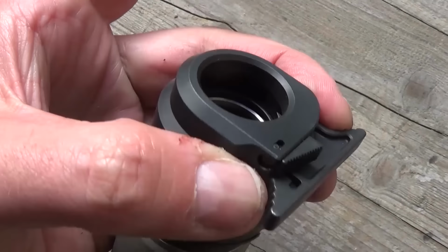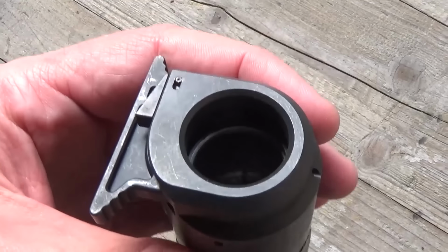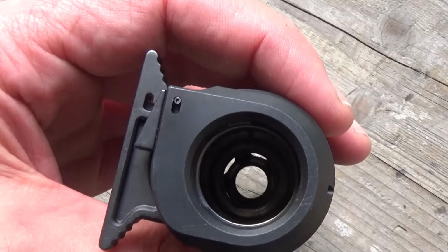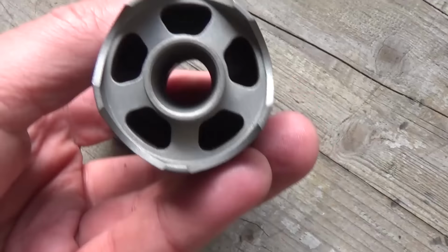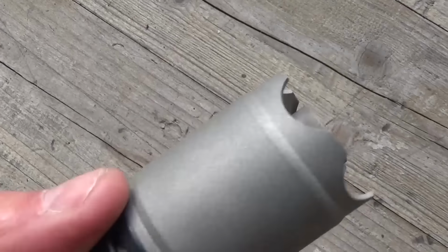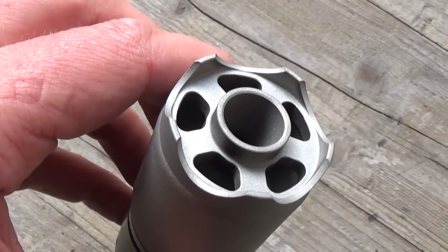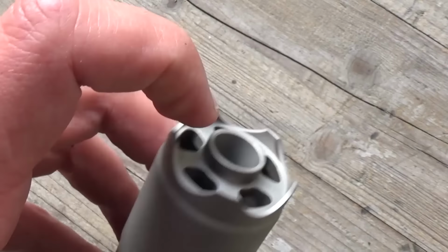Now the ports end up in this adapter piece, so they get effectively shut off because you can't get the flow of gas sideways. And then the front, it's literally just a cavity, and then all the gas comes out the front, won't kick up dust, won't throw gas into your neighbour's face.